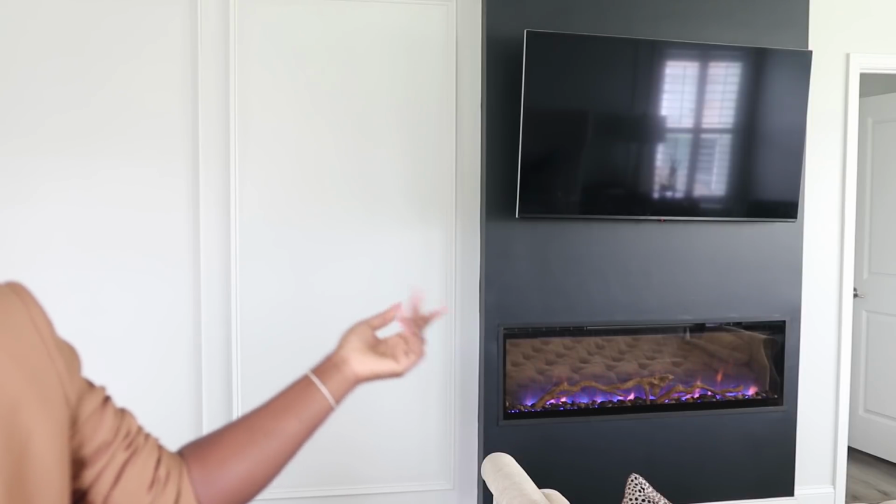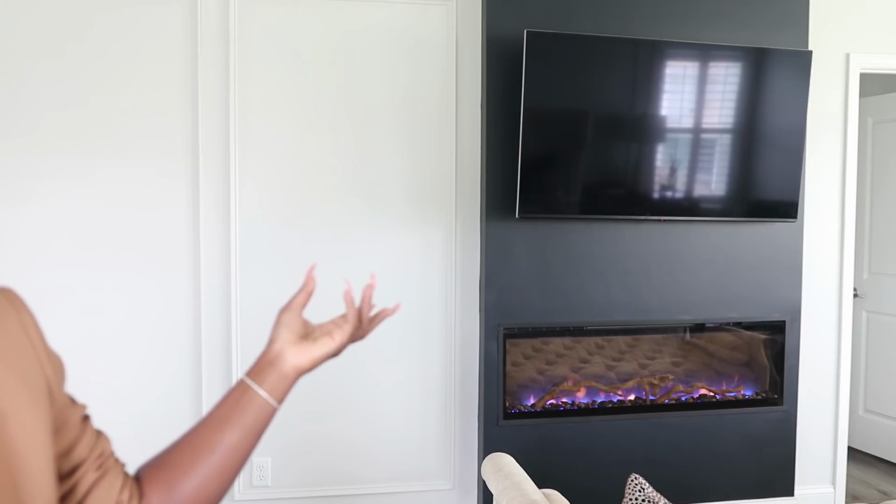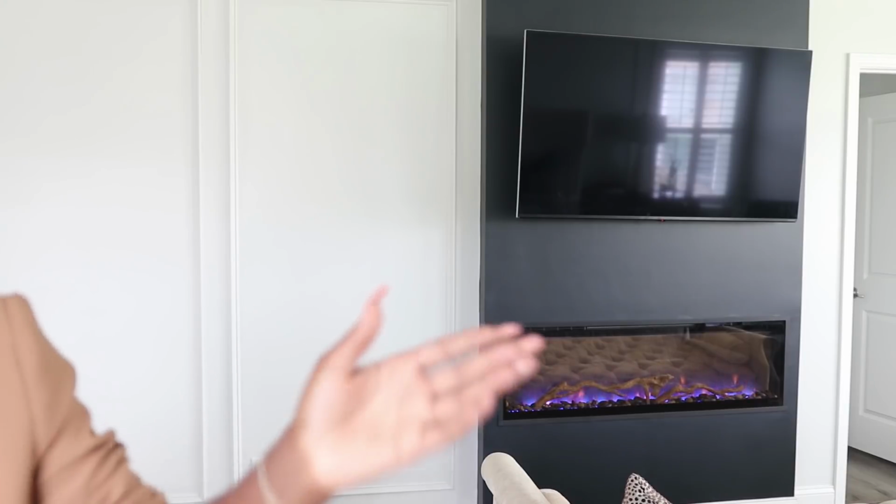It was wide, it was big, it just didn't make sense. And so I was like, you know what? I have to figure something out, because I absolutely love having that fireplace in the bedroom. And because I really didn't have anything in my bedroom but my mattress on the floor, which a lot of you guys saw that, I was able to sit down, sketch something out, and really get creative within my space.